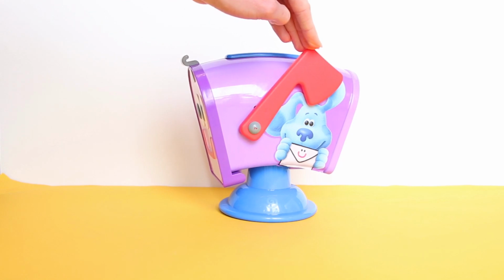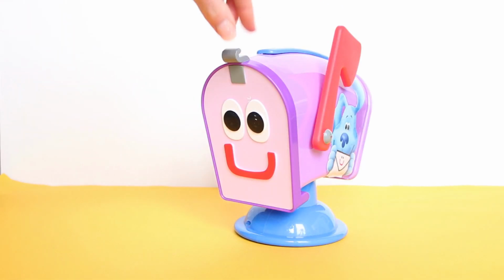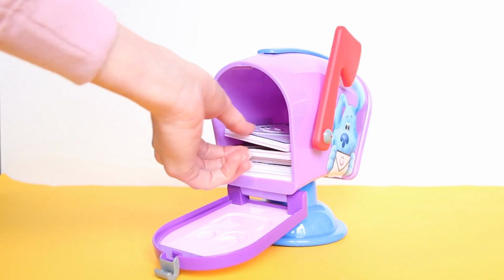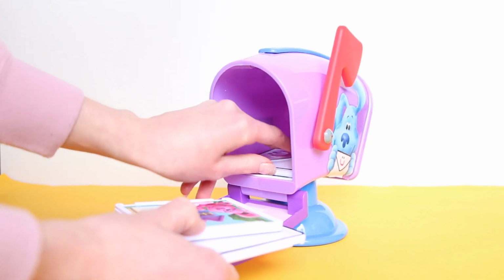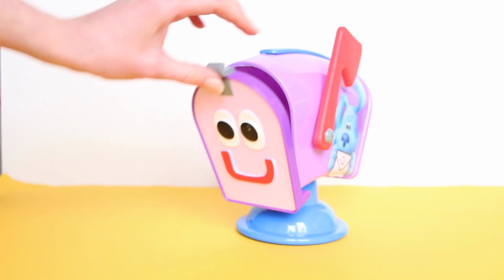Mail's here, mail's here. Let's open to see what's inside. Open. Our letters are inside. Take them out, take them out. Shut the door.